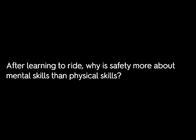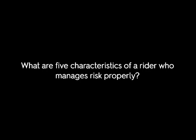After learning to ride, why is safety more about mental skills than physical skills? Because mental skills determine physical skills, we need high awareness and judgment as well as lots of confidence. List the 3 key safety margins. Riding skills, traction limits, time and space cushion. What are 5 characteristics of a rider who manages risk properly? Knowledge, skills, attitude, values and habits, safety and responsibility.